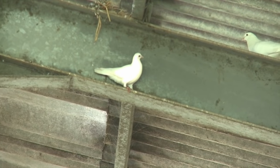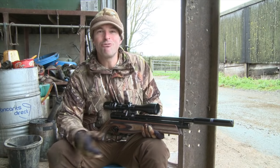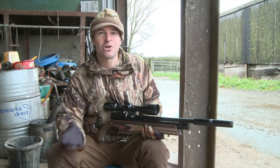On this farm alone, we've shot feral pigeons from the rafters in the cattle pens, collared doves out round the open farmyard, crows off the rooftops, and even rats by lamping and using night vision after dark. Another really good thing about shooting on farmyards is that you don't need to splash out on fancy camo gear to get close to your quarry.